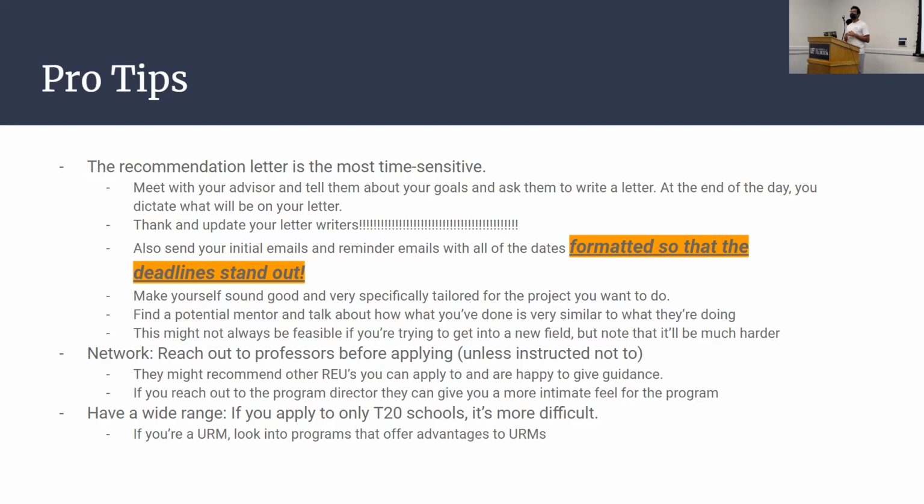If there are seminars or other learning opportunities given by the program, it's important to find those things out to see what you want to do specifically. Also, REUs are competitive, so it's important to apply to a wide range. If you're applying to the top 20 schools, those will be hard and competitive, so keep a nice big list of the REUs you're interested in. And if you're an underrepresented minority, look into programs specifically designed for minorities. I don't know if you can find them on the NSF website, but you can definitely find programs catered towards minority groups.